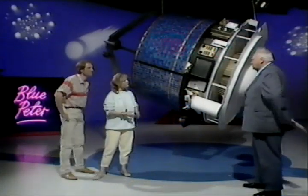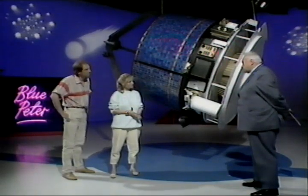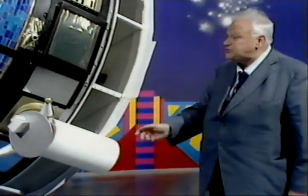Patrick, welcome back to Blue Peter. Nice to be here. What actually happened? What actually happened was that Giotto was struck by a particle and literally jerked sideways. Now, the particles were very small, but when it's hitting you at something like 70 kilometres a second, it can make quite a difference. Now, the point is the pictures were taken by this camera, which is a very special kind of camera, and sent back to Earth via the antenna at the top. Now, that antenna has got to point exactly towards the Earth, but if it doesn't, you don't get any pictures. Well, it was knocked about a degree off, and therefore the pictures failed.